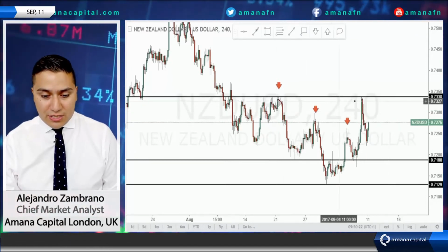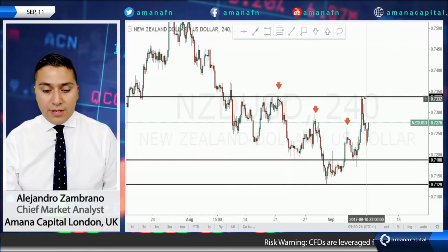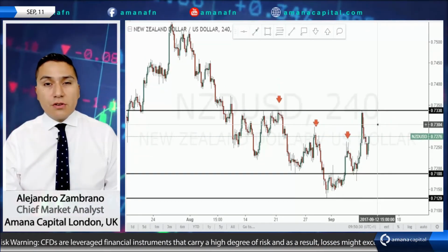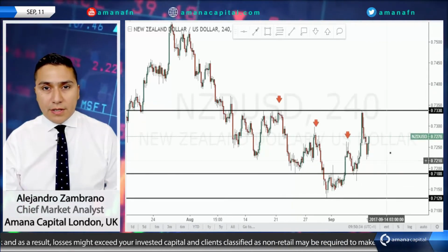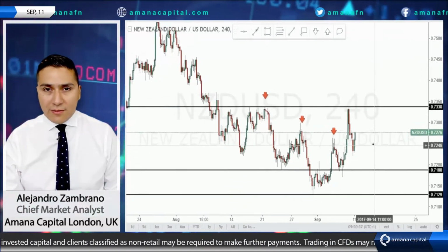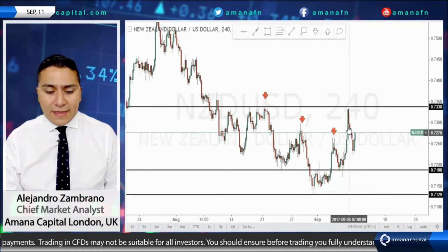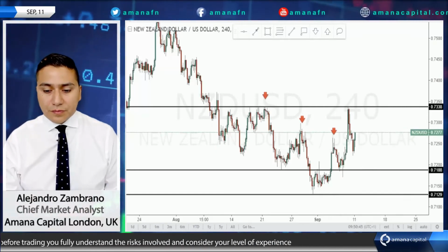Instead, I think it's trading sideways between 71.29 and 73.38, and as long as you trade between these levels, I don't think it makes too much sense to have a strong view on this market. Do wait for either a bullish breakout or a bearish breakout. But most likely what I think is going to happen is that this volatility is going to narrow down further, and then we'll have some sort of a nice breakout, either up or down.